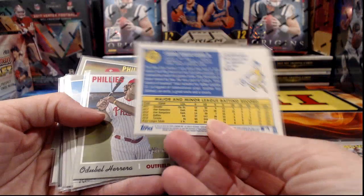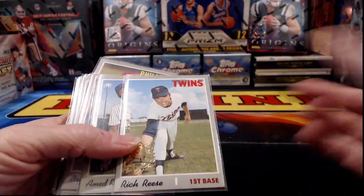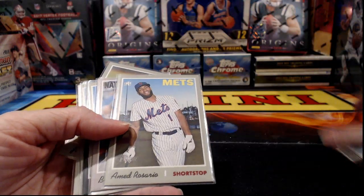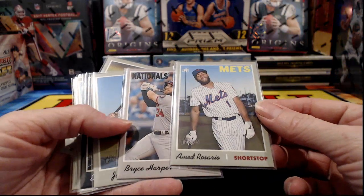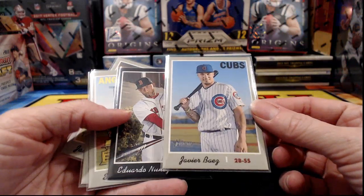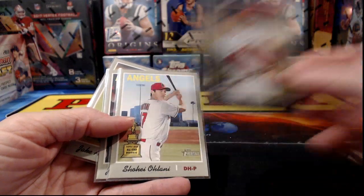Then the rest of these are high, well, see, I keep wanting to say high number short prints because they're the high part of the checklist, but it's a base card short print technically. That, however, is a box topper for the Twins. Card from 1970. Once again, remember, well-loved, off-centered miscut, part of its charm. For the Mets, base card short print. For the Nats, action image Bryce Harper variation. The Cubbies, base card short print. Nunez for the Red Sox, black border.